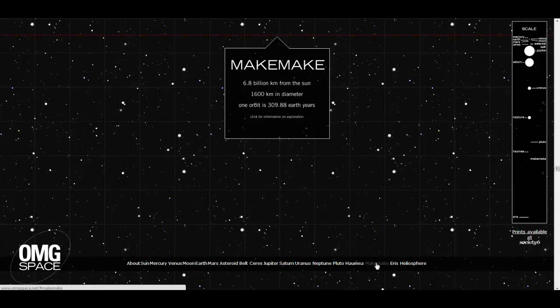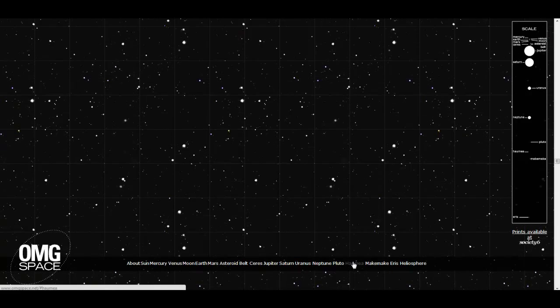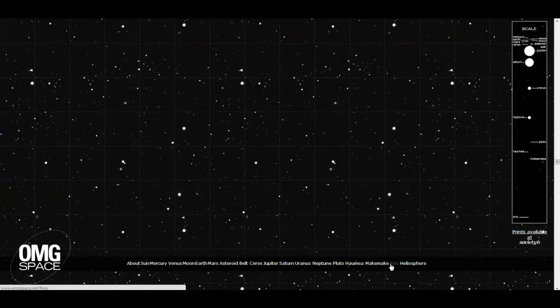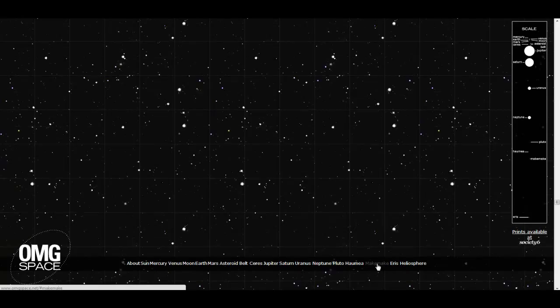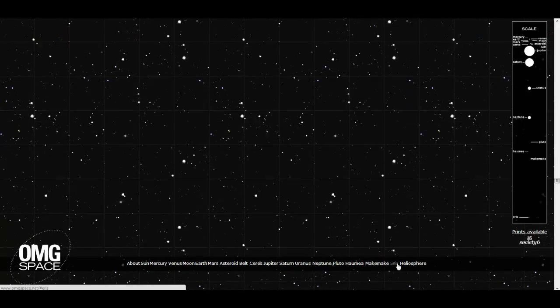As far as Haumea and Makemake are concerned, there's obviously no exploration on this one too. 7 billion kilometers from the sun. This is actually a pretty decently sized thing. About the size of Pluto. How big was Haumea? Let's just go back and check that out. Yeah, it was pretty big too, actually. Okay, let's just skip over these two and go right to Eris, which is, well, let's go to Makemake first. There's Makemake, and now we'll head off to Eris.